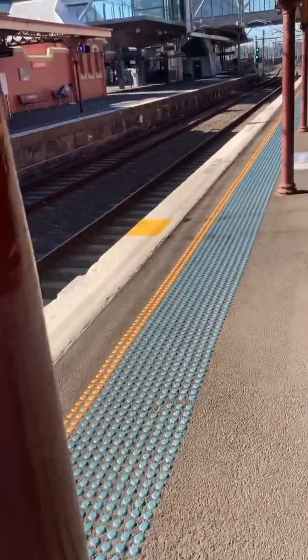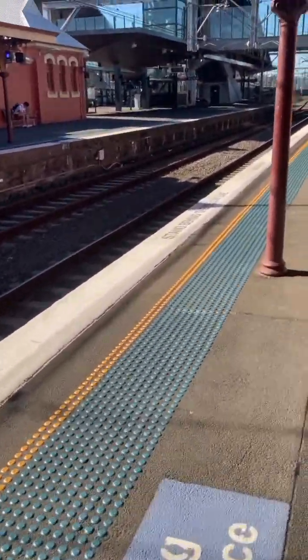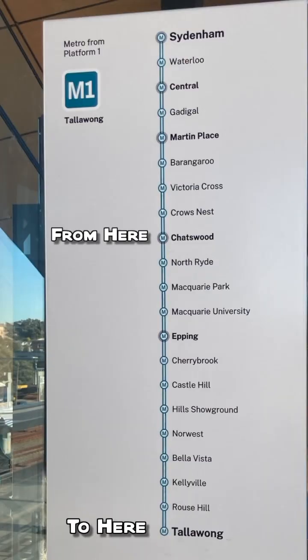When the Sydney Metro Bankstown extension is opened, Sydenham will act as an interchange point for commuters heading towards or away from Bankstown, similar to how Chatswood acted as the link between the Hills District and the city via North Sydney before heading to Central.